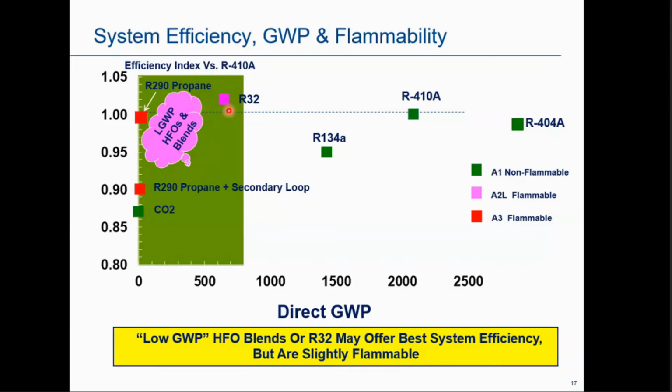But look at R32, it is slightly ahead of R410A as far as the efficiency index is concerned. Though it's an A2L flammable category refrigerant, with some amount of protection you can get rid of that particular property. But look at the efficiency index. It is more than R410A, which no other refrigerant has. And look at other refrigerants like R134A and R404A. They have an efficiency index less than R410A. So that's what I want to communicate, that R32 is coming out as a short-term strategy for industry as an alternative to R410A.